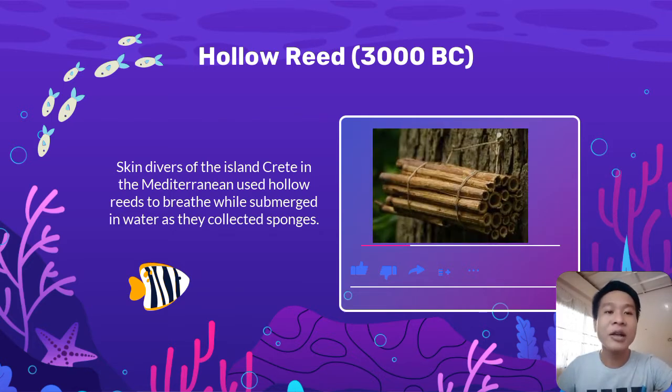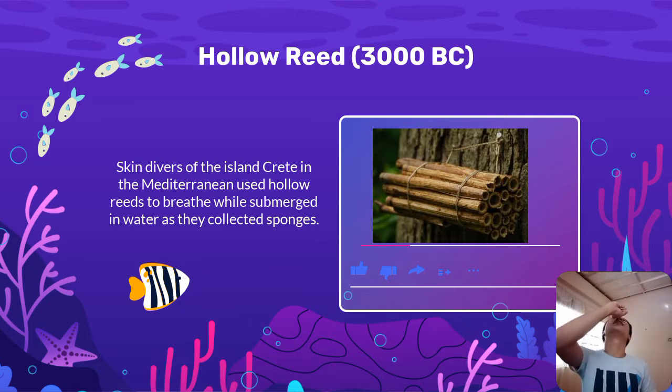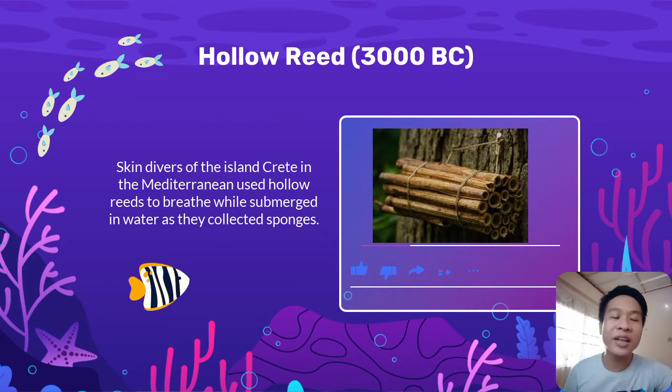And another picture is the hollow reed itself. So this is what a hollow reed looks like guys. Imagine a stick. It looks like bamboo, then they put it up to the surface of the air so they can breathe while underneath.